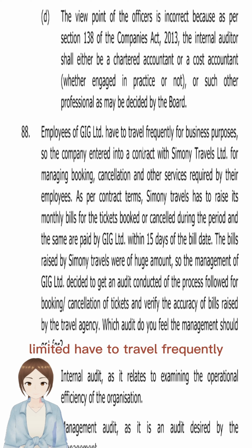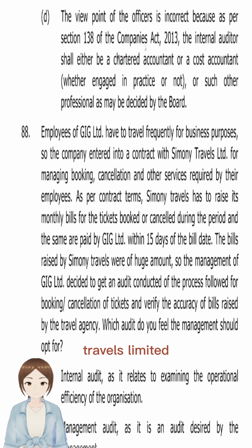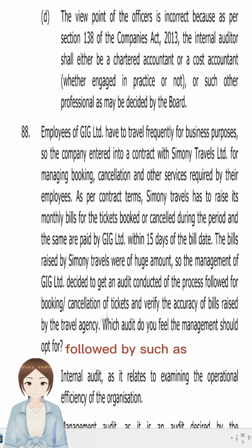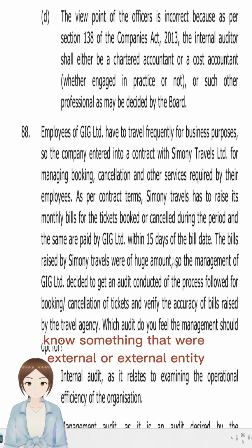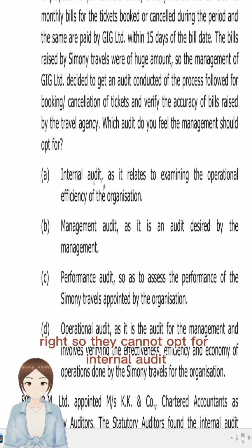Employees of G Limited have to travel frequently, so the company entered into a contract with S Travels Limited. As per the contract terms, S has to raise monthly bills. In 1 month, they raised a huge amount. So the management wants to audit the process followed by S Travels Limited. What kind of audit should they opt for? You see, S Travels was an external entity, right? So they cannot opt for internal audit.